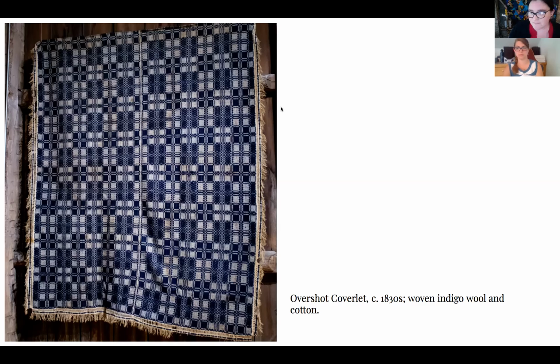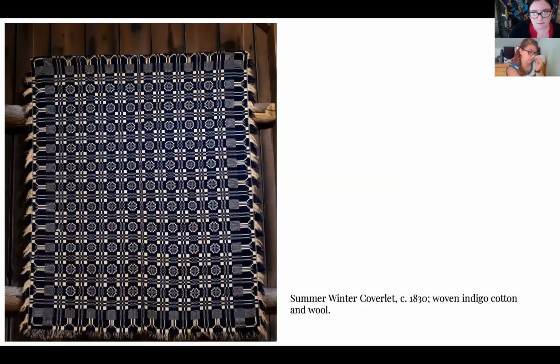The second kind of coverlet is the double weave, and I couldn't find a picture of that in my pictures, but I'll tell you a little bit about it. It was woven on hand looms as well as fully and partially mechanized looms. Double weaves have 2 sets of warps and wefts, simultaneously producing 2 separate layers of cloth that are interwoven at particular intervals. The pattern on one side of the double weave is repeated on the reverse side, usually in a lighter color. And it can sometimes be confused with the summer and winter coverlet patterning in this quilt.